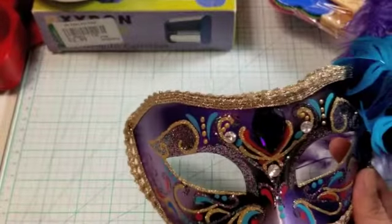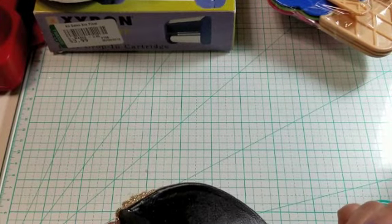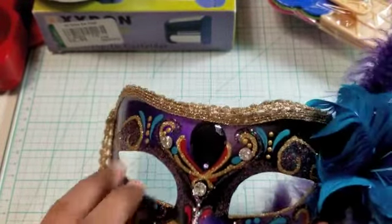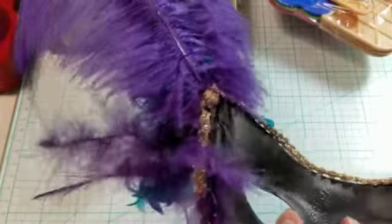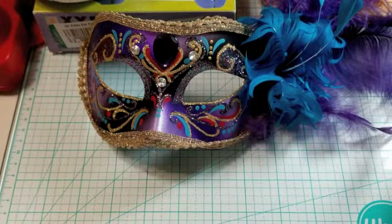I picked up two of these. One of them is complete. This one was busted, but it's just plain, I don't know, silver or something. My granddaughters were playing with it because it's got the band. But this one needs to be fixed, just a strap there. And it's really cute. The other one, like I said, is all glittered.